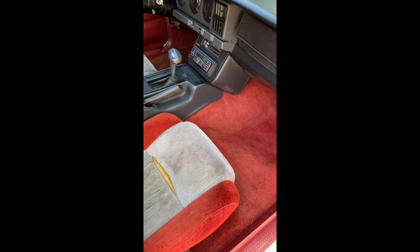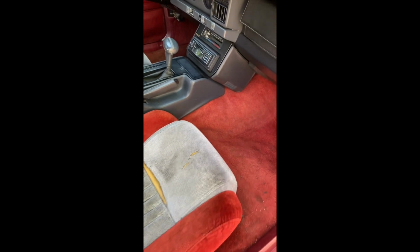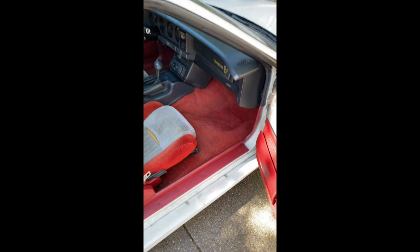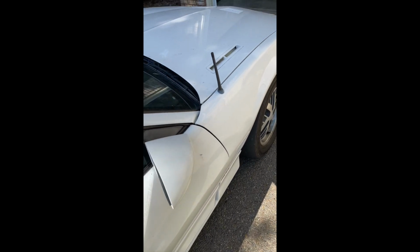The last car I had was an 85 Z28, and it had issues too, but after a while I was able to get it cleaned up, put some new parts on it, and turn it around for more than what I bought it for, like double what I bought it for, so that's cool.